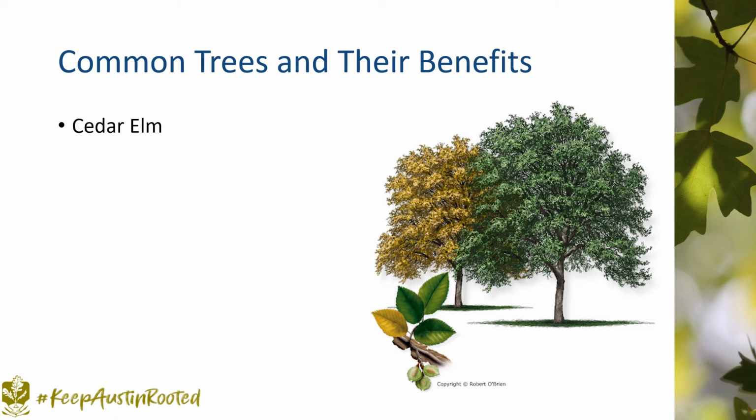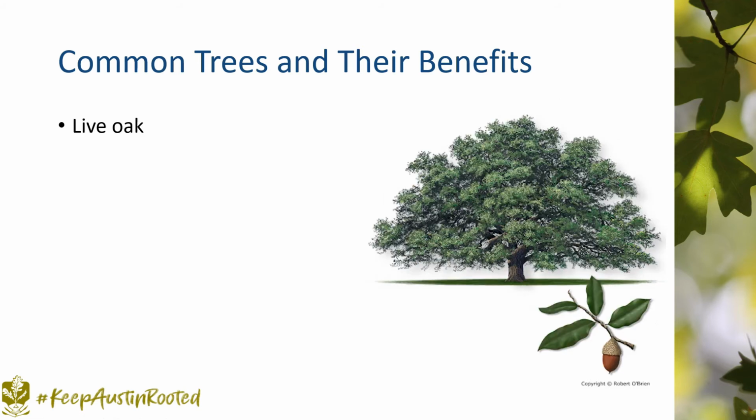And the seeds of cedar elms are edible. The papery samara can be removed, or if you're a wildlife animal like squirrels, just eat it whole. And finally, the wood is strong and burns with an intense heat.